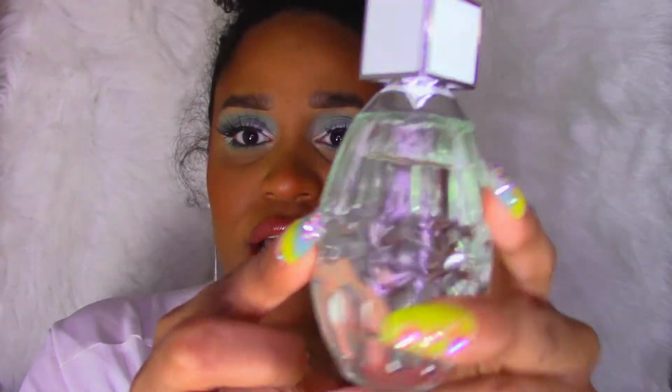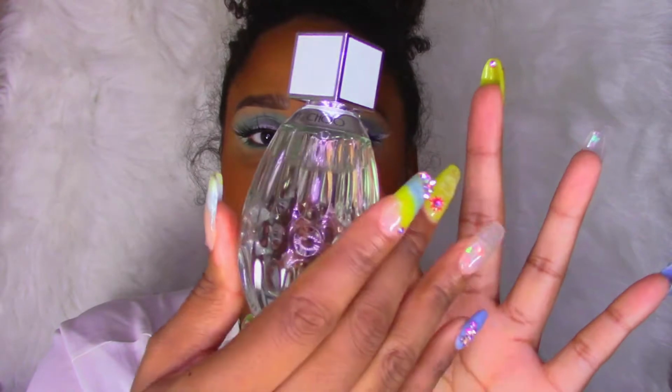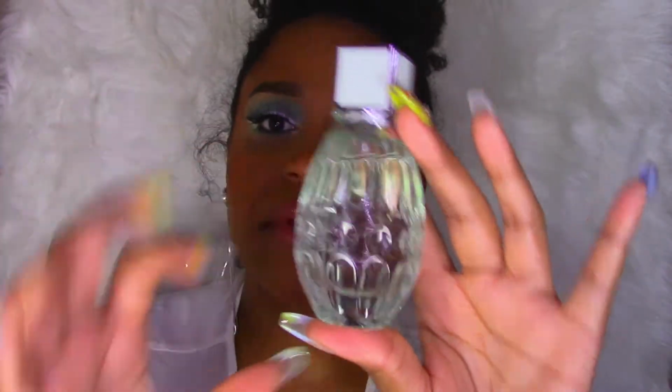The little dents inside of it, typical Jimmy Choo bottles, you know. And I just think it's so cute. Even the middle size is so adorable. I like the elongated oval shape. And then I love this pastel mint color. Like it fits the scent that is inside of it. That's what I'm pretty much trying to make the point.